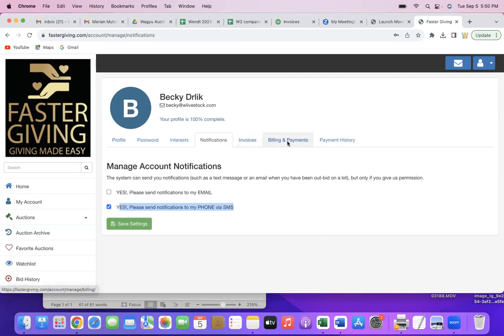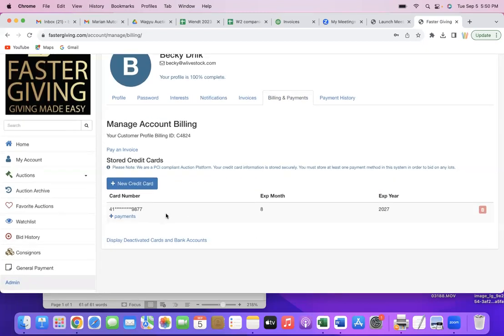The other thing is billing and payments. You will have to add a credit card here, and we don't charge the credit cards right away. Post sale, we will probably run the credit cards pretty quick after, and that's something I do on my end. You just let me know when it's over and I'll run the credit cards. If somebody wants to hand you a check and you're okay with that, let me know before I run the credit cards. I'll talk to whoever's in charge that evening so we can coordinate, and I won't run anything until we talk, in case people pay you.